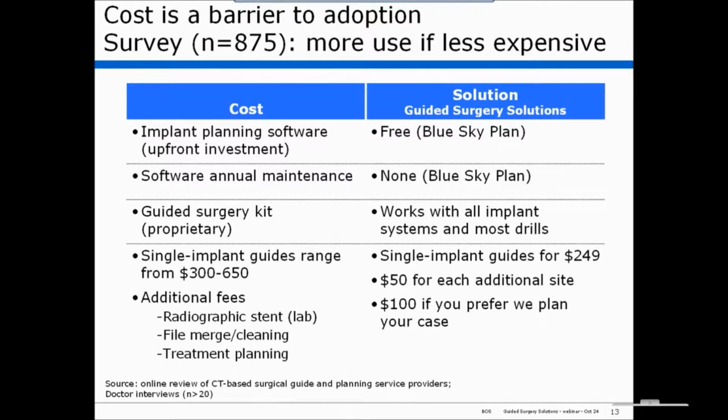Finally, I think we all would agree cost is a barrier to adoption. In our survey, a pretty obvious conclusion, but guided surgery would be used much more if it was less expensive. When you look at the cost breakdown of currently available systems, first you have the upfront investment in implant planning software. You have a software annual maintenance charge. You need a guided surgery kit, which is usually proprietary. And then the cost of the guides can range from $300 to $650 and up. Additionally, there are fees for a radiographic stent, oftentimes. If the file has to be merged or cleaned, another charge, and obviously a charge for treatment planning.